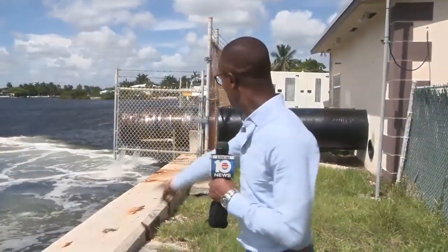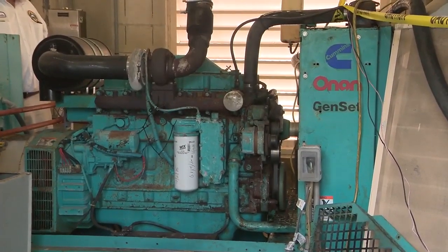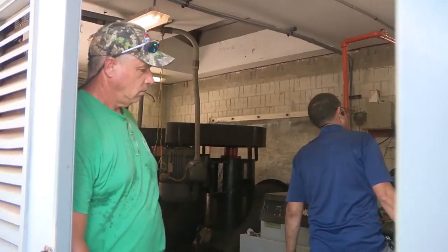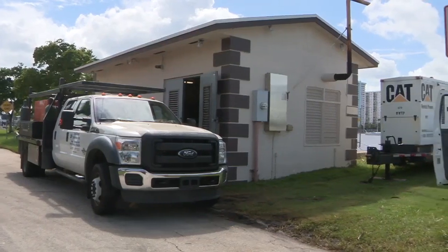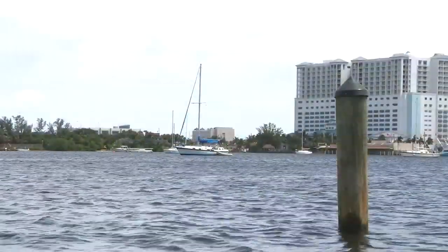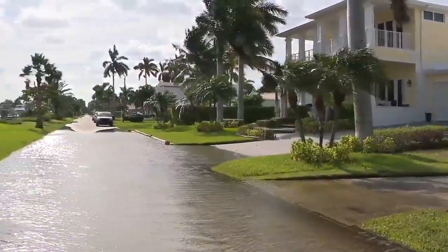This is one of 9 pumping stations here in the city of Hollywood. When we stopped by, crews were working to repair the generator that keeps the 2 pumps inside running during peak tide. We're told once they're turned on, they help pump 20,000 gallons of water per minute out of the city's streets. A portable generator staged outside just in case. It's constant. But I live in a beautiful place. When it isn't, well, you know.